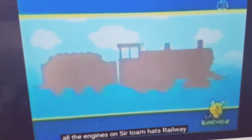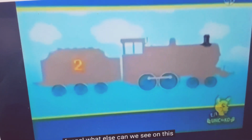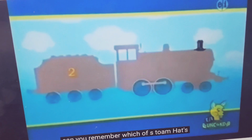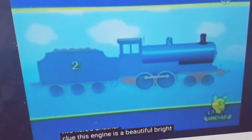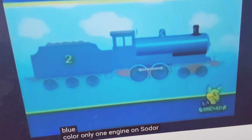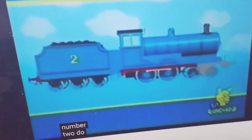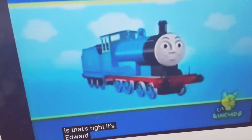All the engines on Sir Topham Hatt's railway look different. Can you tell who this is? This engine has two big pairs of wheels, five small pairs of wheels, and a tall, thin funnel. What else can we see on this engine? It's the number two. Can you remember which of Sir Topham Hatt's engines is number two? Here's another clue. This engine is a beautiful bright blue color. Only one engine on Sodor has all those wheels, is blue, and wears the number two. Do you know who it is? That's right. It's Edward. Hello, Edward.